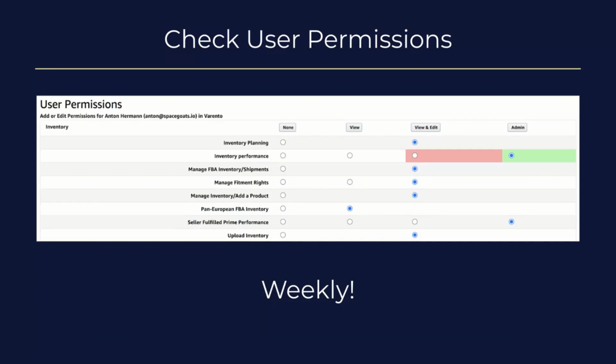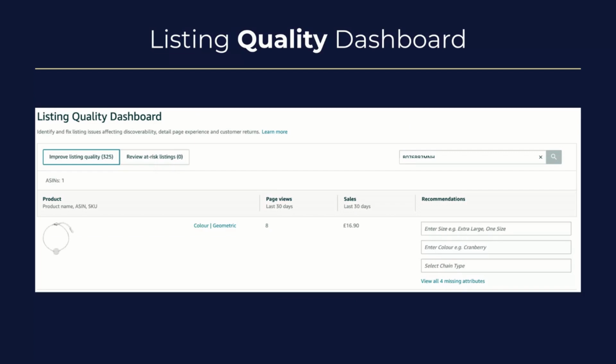Then next, it's a quick tip: check user permissions on a regular basis. Regular means on a weekly or two-weekly basis when you have employees who need these permissions as well. Sometimes I have to give myself permissions because you will not get them automatically. It's not the first user of an account. So that your employees can get the best out of your account, they need all the permissions, so please take care of this one.